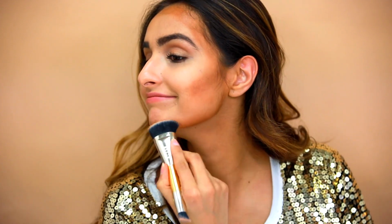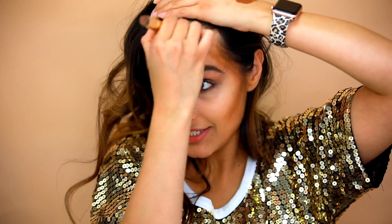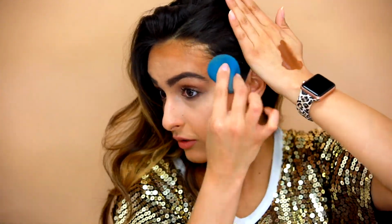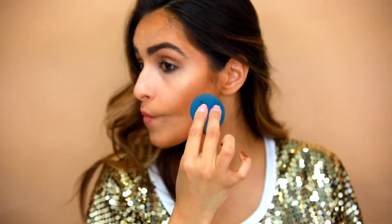I've made a mess. Do not underestimate how much you gotta blend, girl. You gotta keep blending, get into that hairline, you know what I'm saying? I'm gonna now go in with a beauty blender to diffuse that product a little more. Blend, keep blending, just keep blending. If you feel like it's still too strong, you keep blending.